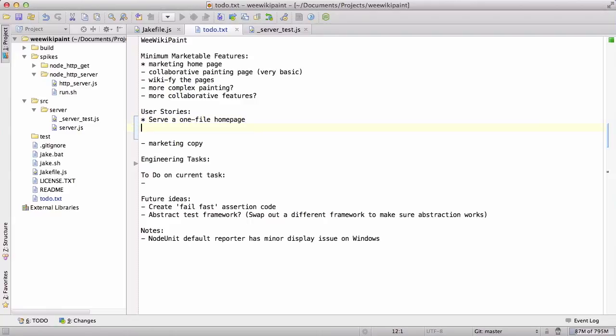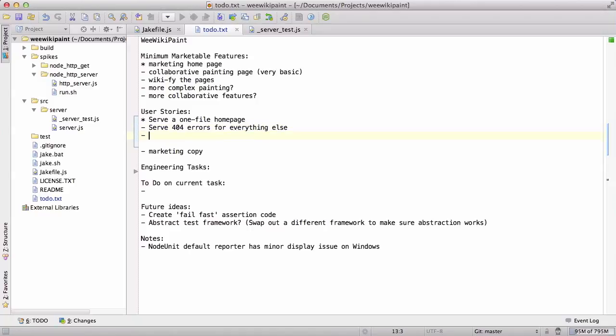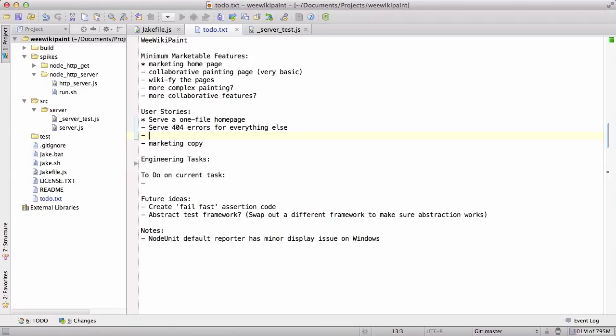We also, I think, would need to serve 404 errors for everything else. And we'll need marketing copy. And we need to host this. So we need to deploy. Or to use less programmery speak, we need to publish to the internet. So I think if we finish all those user stories, then we'll have finished this first MMF.